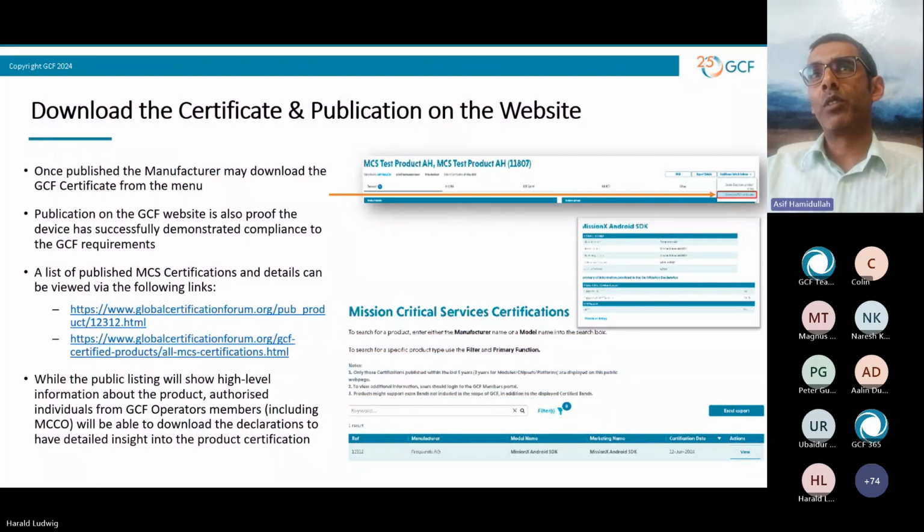And finally, once you've uploaded it, you can download the PDF certificate. And this is an example of what a listing looks like. This is our first MCX certification from Frequentis. If you go to this link, you will see that it's a Mission X Android SDK. So it's a client platform.